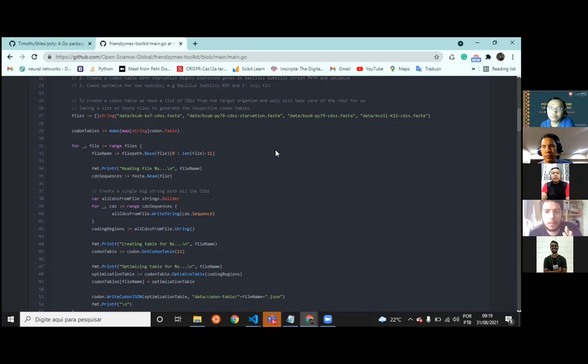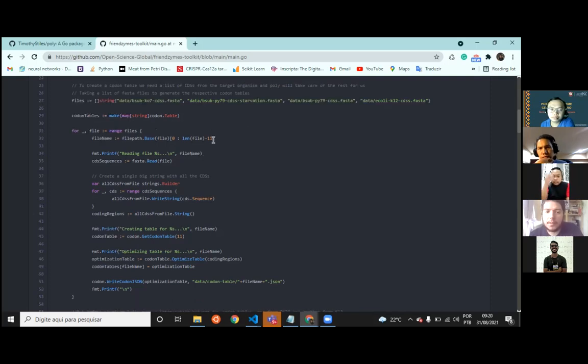Okay, perfect. So the first thing is I try to create each codon table for Bacillus subtilis and E. coli, because these are the two hosts that we'll be using. To make this easy, I use the Poly package. First I create this list of FASTA files with coding regions. Each FASTA has a lot of sequences, and each sequence is a coding region. One for subtilis, another for E. coli, and we have other strains of subtilis here.